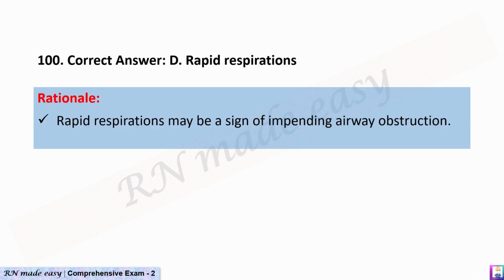The correct answer, D. Rapid respirations. Rationale. Rapid respirations may be a sign of impending airway obstruction.